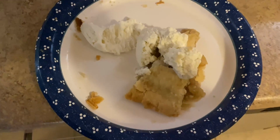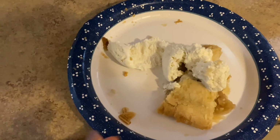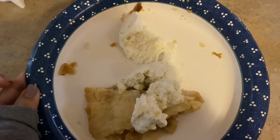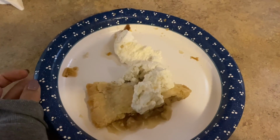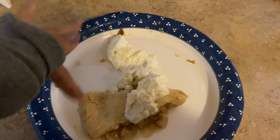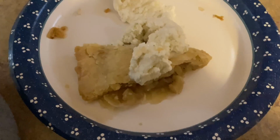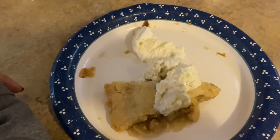Okay, so it's a little bit later in the day and I just heated up an apple pie that I made earlier in the week with a little bit of vanilla ice cream. It looks kind of messy because there was another slice of pie, but I gave it to Steve. So this is what I'm eating as a little dessert.